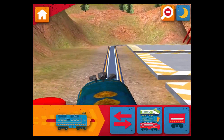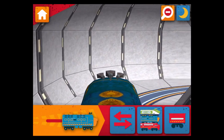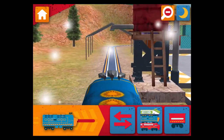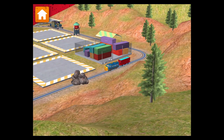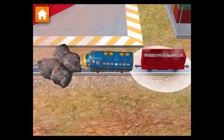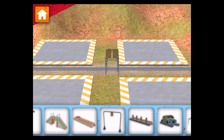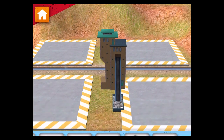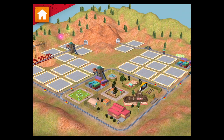There's a problem. Rocks have fallen on the track. Find the rock pile and clear them away. So now drag all of the rocks into the hopper car to clear the track. Chugtastic! Now, let's build something by the track. Nice! Fill your hopper car with rocks at the rock chute. Traintastic! We are really building something special.